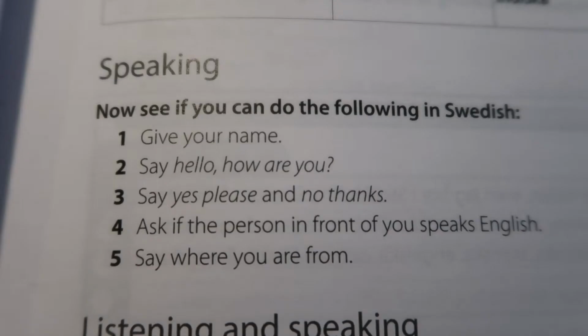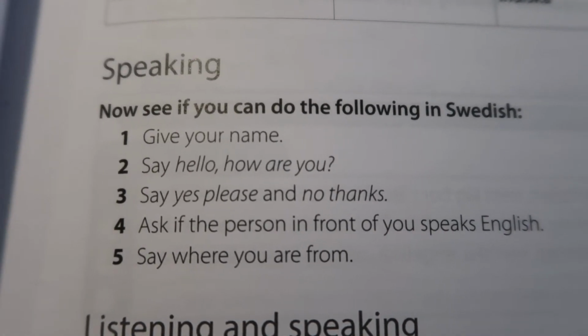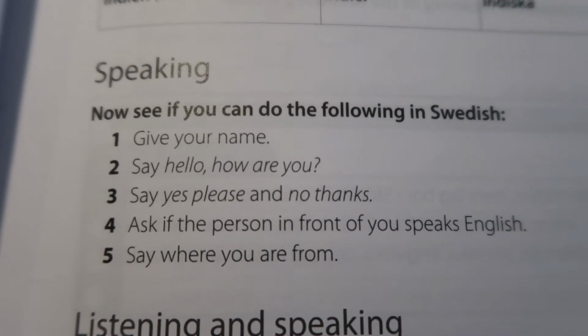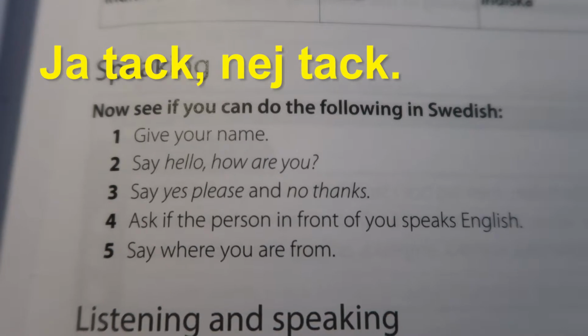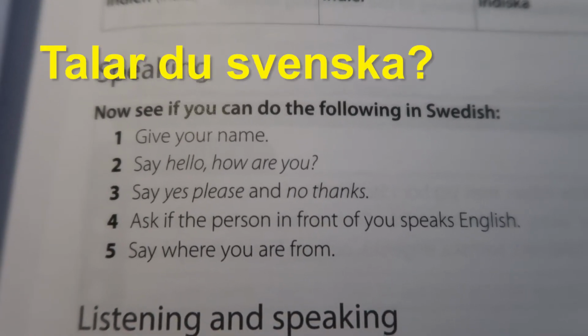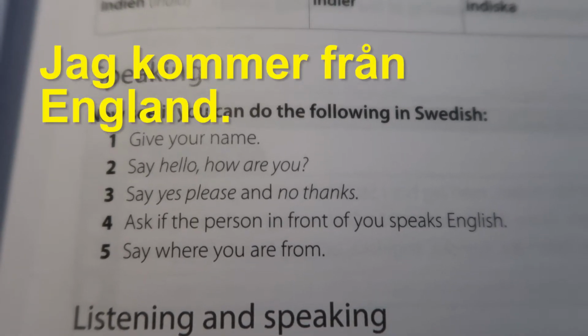There's also some speaking exercises at the end of the chapter, and they were useful for testing my Swedish so far. So giving my name, jag heter Ethan, say how are you, hur mår du? Say yes please and no thanks. So ja tack, nej tack. Ask if the person in front of me speaks English. Talar du svenska? And to say where I'm from, jag kommer from England.